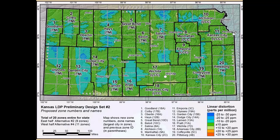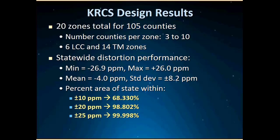for what it's worth. And as far as performance goes, the minimum in the whole state is -26.9, maximum is +26.0, the mean is -4, standard deviation, for what it's worth, +/-8. But here's the performance. 68% of the state is within 10 parts per million, 99% is within 20, essentially 99.998% is within 25 parts per million. So we've achieved low distortion everywhere in here, in all areas of all zones.